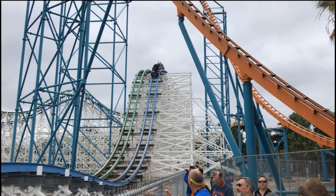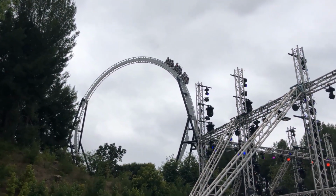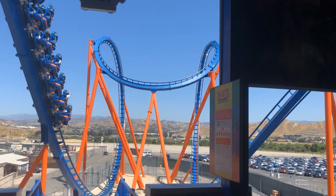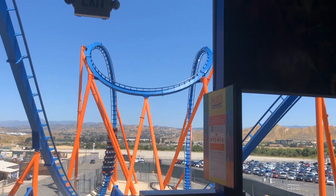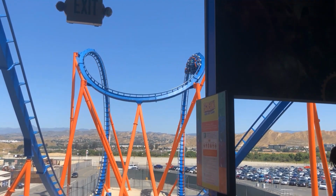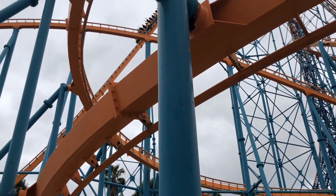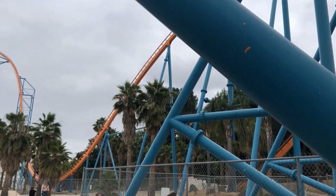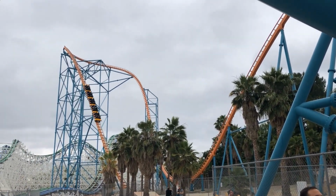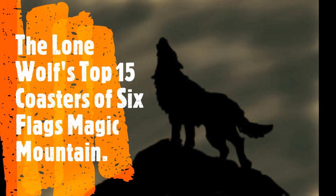Yes! Before this countdown gets going, I do want to say that these are just my opinions and my opinions alone. If you have different opinions, feel free to put them in the comments below. I'm happy to discuss coasters any time of the week. So, without any further ado, enjoy the Lone Wolf's top 15 coasters of Six Flags Magic Mountain.